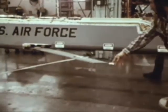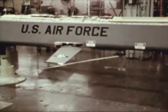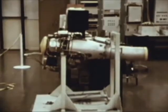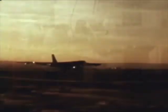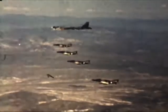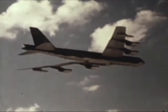To increase the B-52 bomber's capability to penetrate enemy defenses and destroy key ground targets, the Air Force is acquiring the Air-Launched Cruise Missile. Cruise missiles are pilotless aircraft powered in flight by a small jet engine. The 1,500 nautical mile range cruise missile begins operational deployment at Griffiss Air Force Base in New York. Initially, each aircraft will carry 12 missiles. That number may be increased to 20.